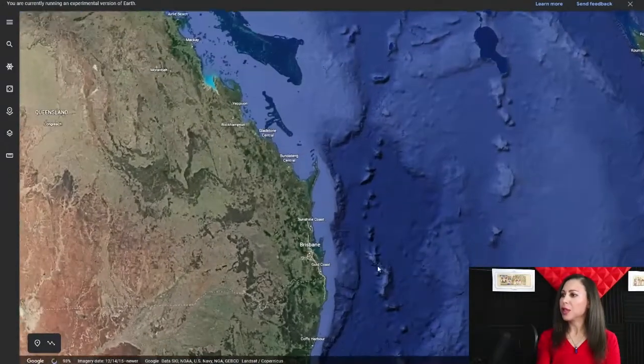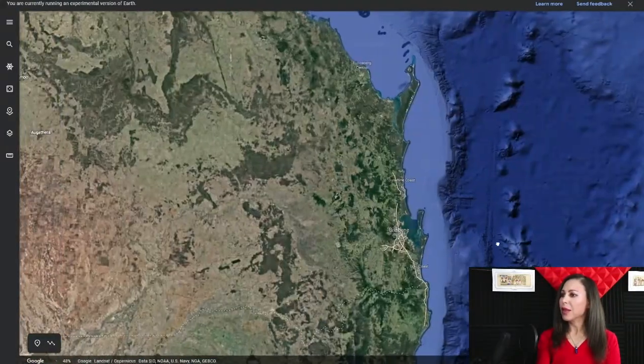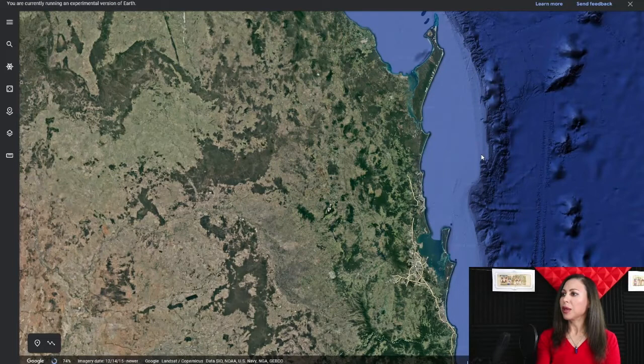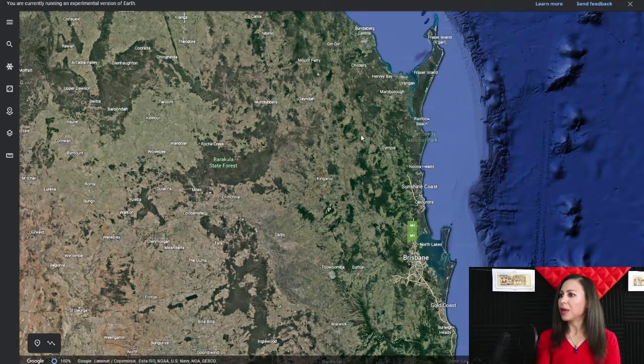So I'm going to go right in. No, we're not going to Brisbane today. And yes, these are the islands surrounding the city. Yes, that's the Sunshine Coast. And now, guess where we're going to go today. This little area right here, it's called Gympie.